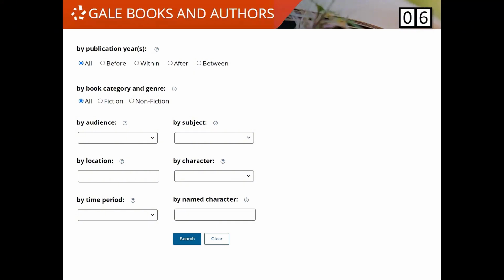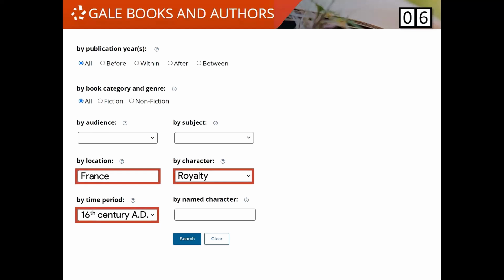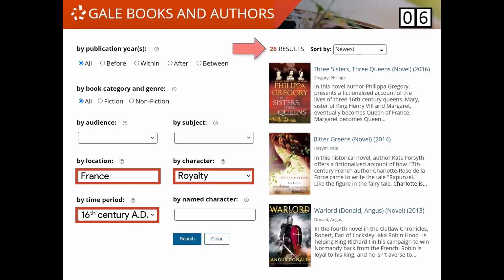But this database really lets you drill down into a variety of different genres and subgenres, so you can get really specific about what you're looking for. And it lets you mix and match different criteria, like the location where the story takes place, or the time period, or the type of characters. So let's say, for example, you're in the mood to read a book about royalty in 16th century France. So you select those criteria to see if you get any matches. Now, you're not always going to get matches. If you're looking for a book about a hockey player in ancient Egypt, that's probably not going to work. But here you can see I've retrieved 26 books that match all of my criteria.